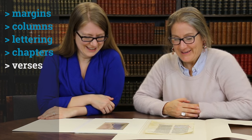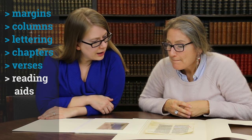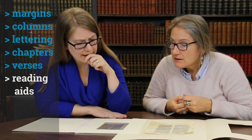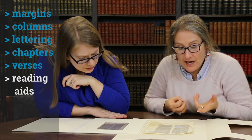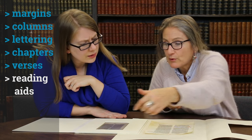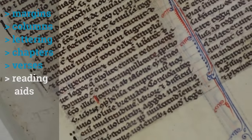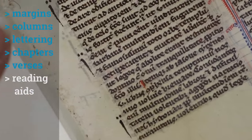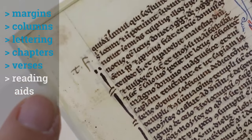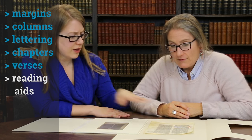I love that word. What about reading aids? Well, there are these big divisions. So we have those capitals that are decorated for reading aids. We've got the titles, as you pointed out earlier. There are these little lines here that mean something. Not quite sure what. Maybe they're highlighting a passage that the reader wanted to take note of? Yes, and that's different from this leaf to that one.